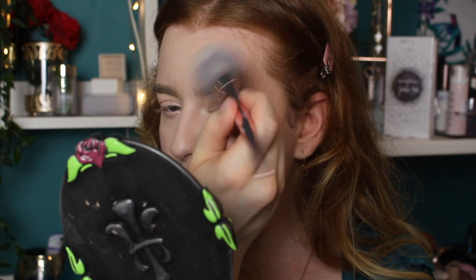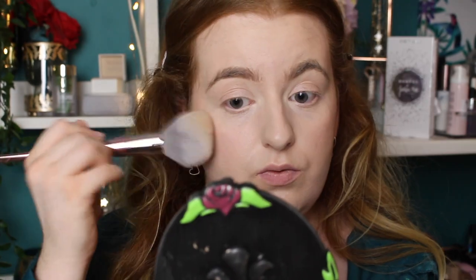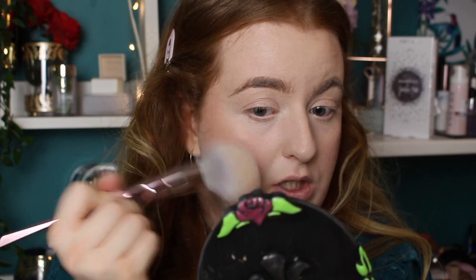Can you guys see the difference, like a subtle bronzy glow? Obviously, I'm using a brush that's gonna diffuse the product, which is what I need. But it looks really pretty. And the sheen does come across on the skin, but it's not shimmery. It just looks very natural and very skin-like, which I appreciate. Also, it's like melting into my skin.